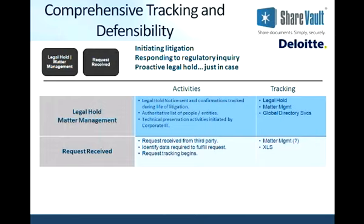The second key area is around receiving requests. So bringing in the requests from third parties, whether it be regulatory inquiries or formal requests for production, being able to log those and identify the strategy that you're going to take to fulfill those data requests, and then tracking that through. Again, you might see matter management systems come into play here. Oftentimes we see people keeping track of this either in email or Excel spreadsheets.